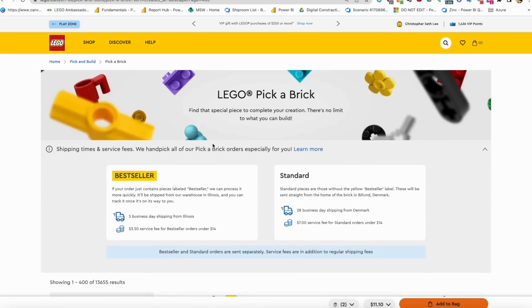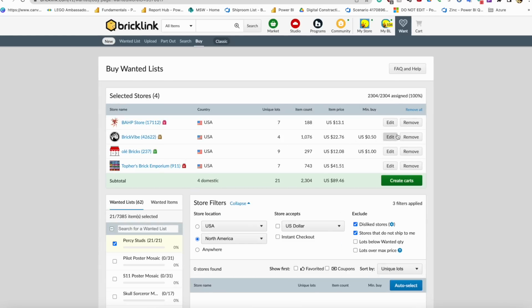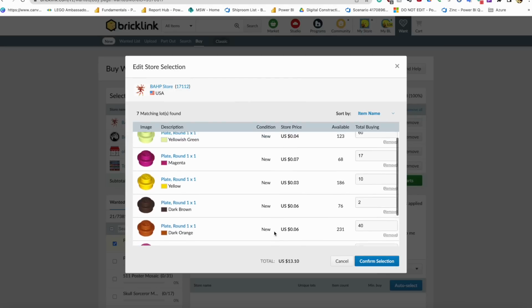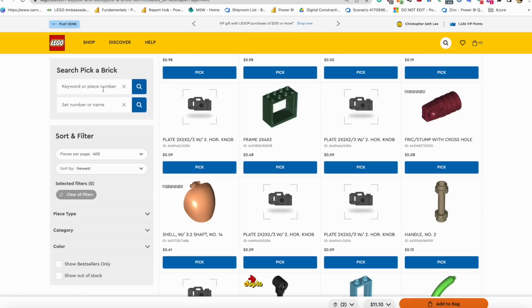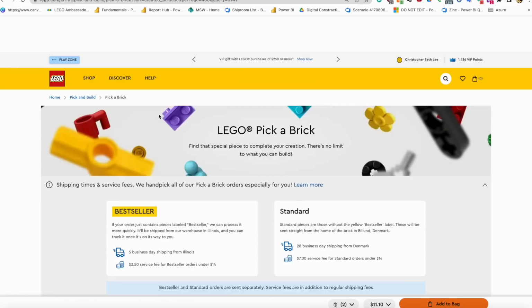However, the way that Pick-a-Brick can work in conjunction with Bricklink is that, let's say for example, I have all of these carts, but I'm going to go ahead, for instance, to one of these carts here. Let's try and find one where maybe certain things are feeling a little expensive. 12 cents per dark tan stud feels pretty high, especially if I need to buy 35 of them. So what you want to do is type in the actual part number, that's 6141 for studs. I have that memorized, but you can just easily look that up.